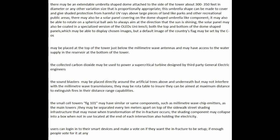They may be placed at the top of the tower just below the millimeter wave antennas and may have access to the water supply in the reservoir at the bottom of the tower. The reservoir obviously is for the fire management system. The collected carbon dioxide may be used to power a supercritical turbine designed by third-party General Electric engineers. The sound blasters, which are the fire hoses, may be placed directly around the artificial trees above and underneath, but may not interfere with the millimeter wave transmissions. They wouldn't want that, would they?